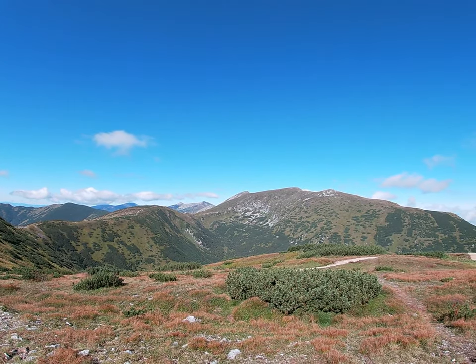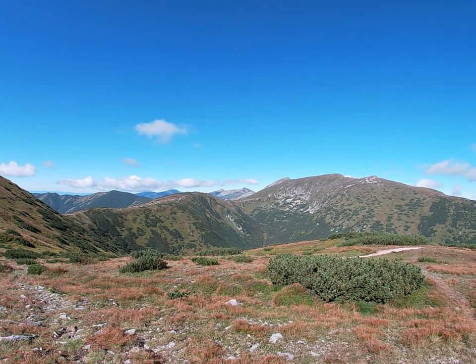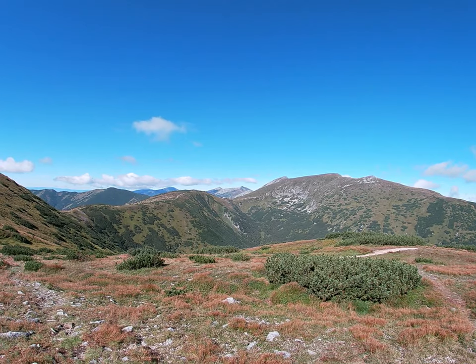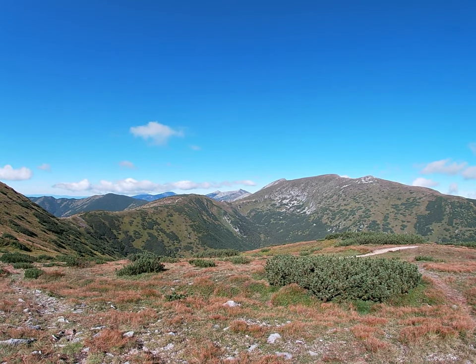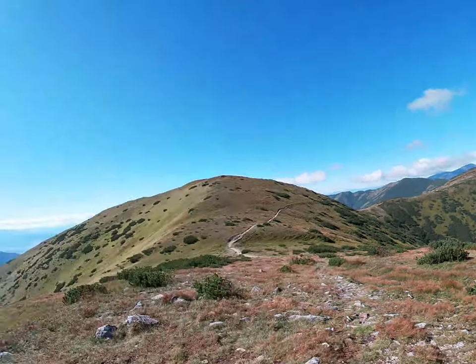Okay, you can see the trail in front of me, the way which I am going. The first is Ďumbier, right behind is Chopok, and you can see the funicular going there. This is my destination for today. I will see how much time I have when I get there. Maybe I will get one more hill and then return back. If I don't have time, then I will go directly back to Demänovská dolina and Demänová and continue back home.